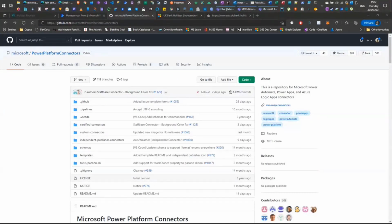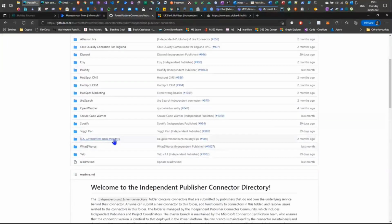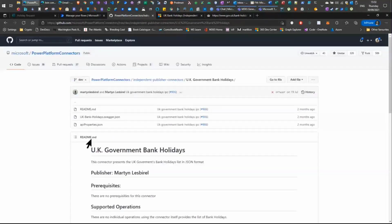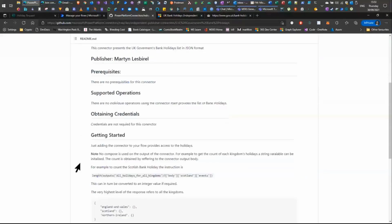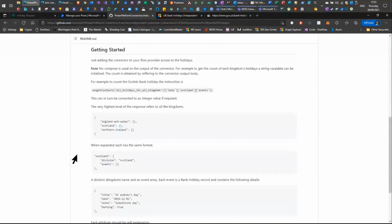It's obviously the Microsoft Platform Connectors repository in GitHub. All of us working on the independent connectors live down here. I'll be showing you this one today, the UK government bank holidays. This is a very small, very simple custom connector. The UK government provides a website which gives you a huge chunk of JSON which lists bank holidays for you.